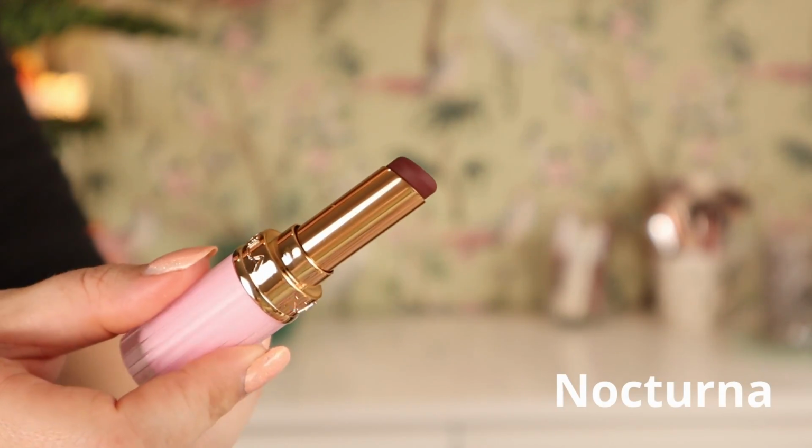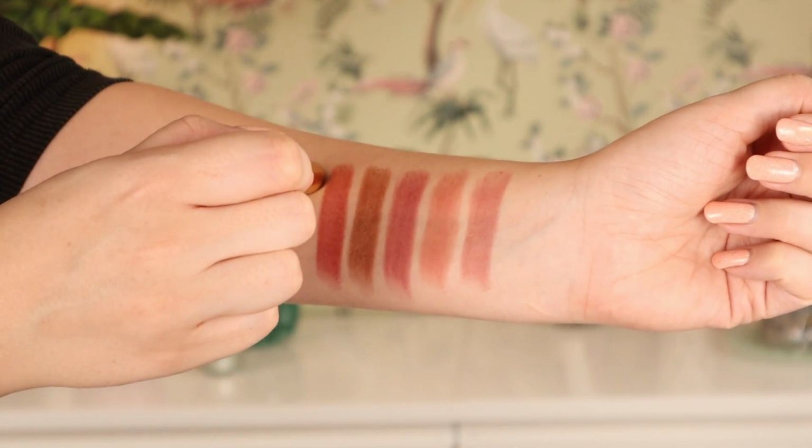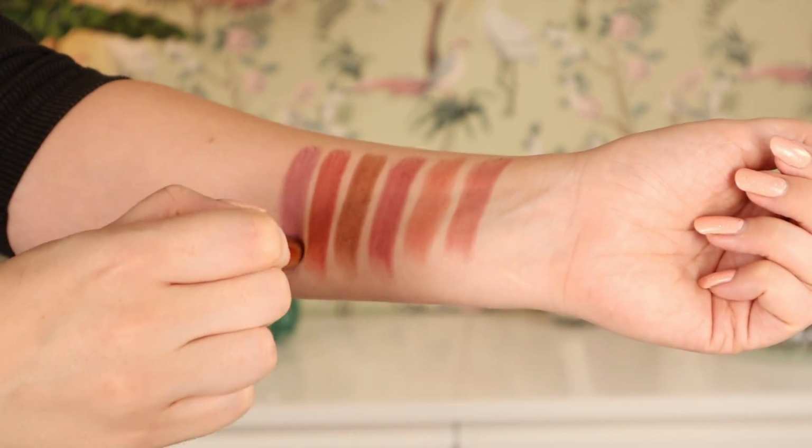Okay, I'm actually gonna switch up the order a little bit. I'm now gonna try the shade Nocturna. This is also one of the shades that is already in the Beyond Jelly line. This is that sheer dark purple, kind of like Clinique Black Honey-ish, very similar to that. And now they have the matte version. Once again, I don't have the Beyond Jelly version of this one, so I can't compare, but I'm very excited to try this one out because it seemed very sheer. So we're gonna see how this is gonna look.